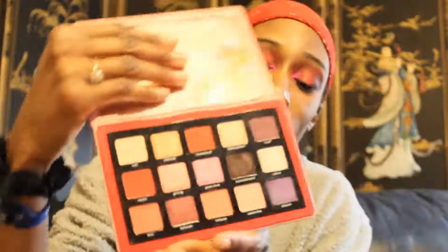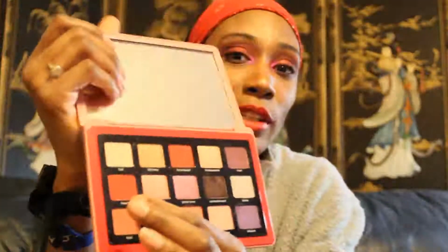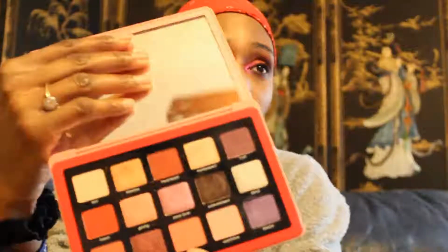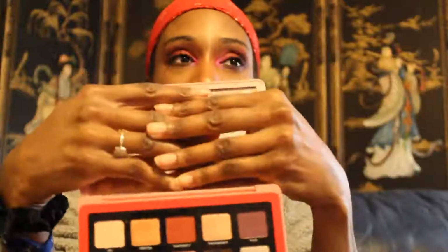Anyway, this is what it looks like on the inside. I have the shade Heart mainly on my eye. I literally just blended it all in the crease and all around. Then I took 2 Super Shock shadows from ColourPop. I put this shade on the outer V. And then I dusted this shade Intense over the top of this eye look. And that's how we got the eye look that we got going on now. And then I ran this one on the lower lash line.